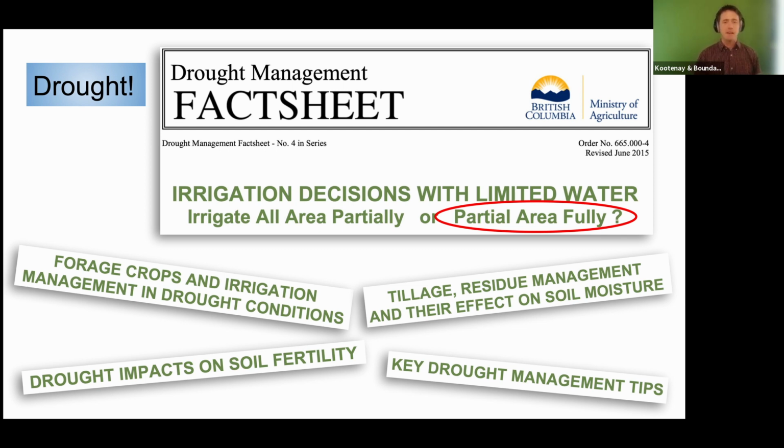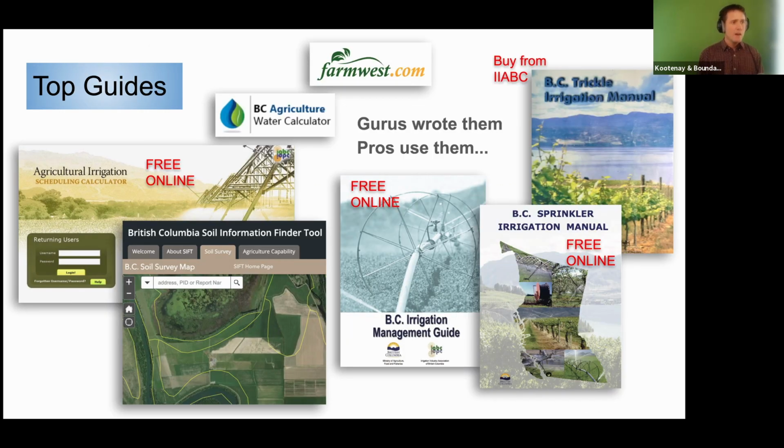And this really comes back to why we need good irrigation systems. If you are putting on your water poorly, that is an enormous yield impact. Even in a drought, the best thing you can do is irrigate properly in a smaller area. There's all these other titles in that drought management fact sheet. I really recommend them.